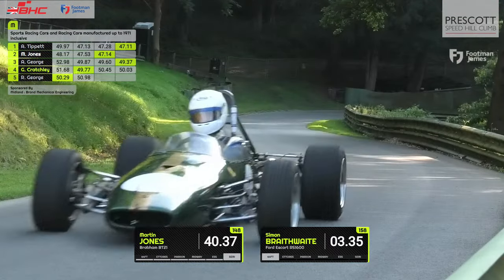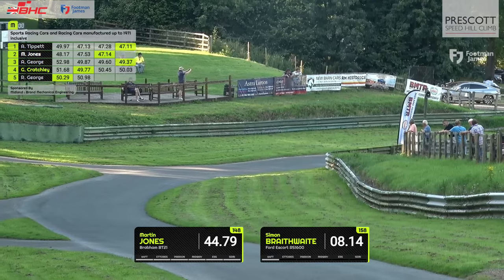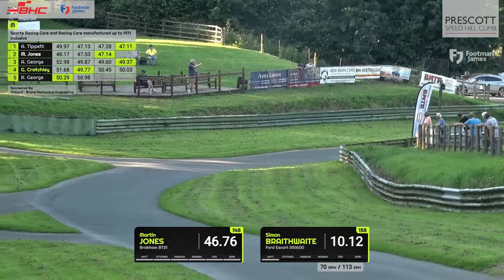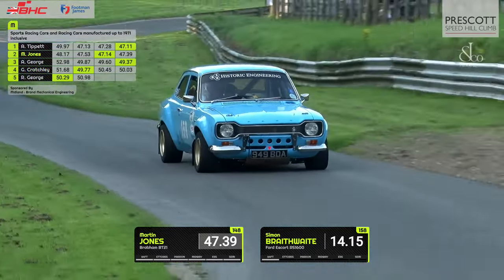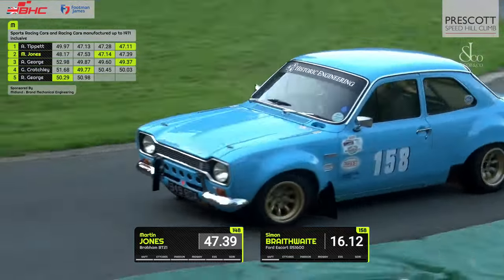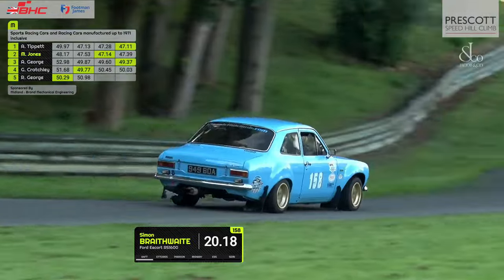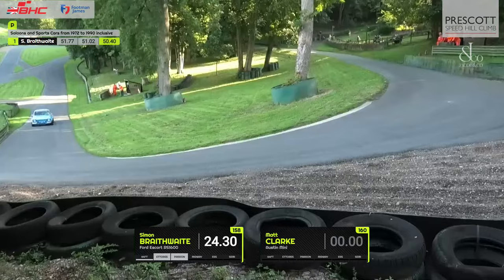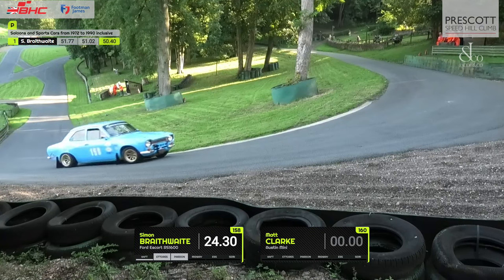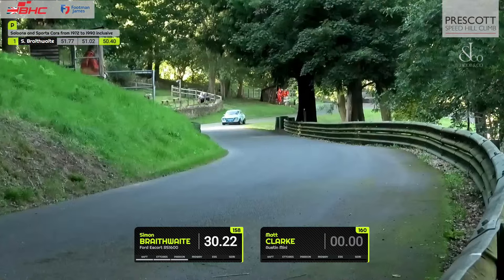Martin Jones posted a 47.13 so far in this run. Let's see if he can get quicker than this. A 47.39 for Martin Jones. Well, already with you, Simon Braithwaite, the RS1600. This is one of my absolute favourites. And also just on the line is Matt Clark in that super quick Mini. What a great driver he is. So he'll have a battle with Simon. Who's going to win that little bit of battle?